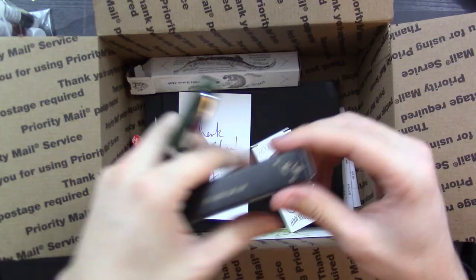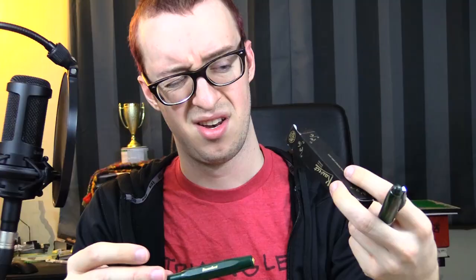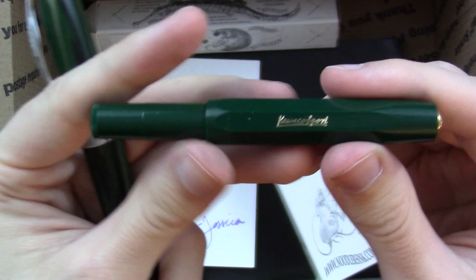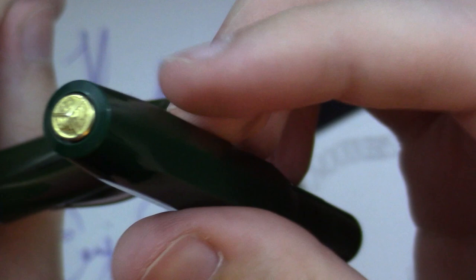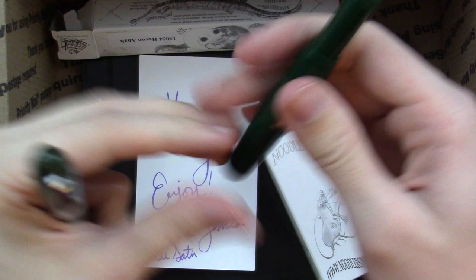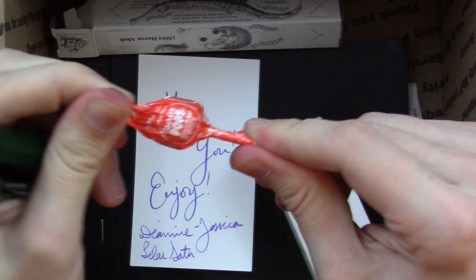And then this one says KawikoPen.com. Try not to drop this one. Nothing else in there. This one says Kawiko Sport on it. You know, just another one of those words I'm probably saying wrong. It's got a cool emblem on the tip there. That's pretty sweet. I like the green and gold color scheme. It's very regal, very becoming. Guys, is this like a complimentary thing? I don't know if Belinda sent this or Goulet.